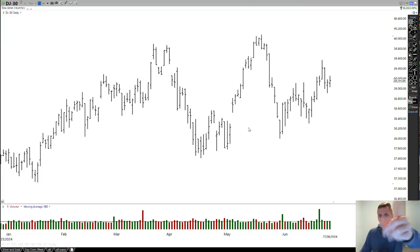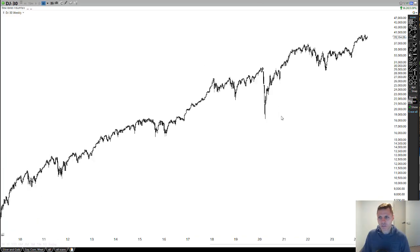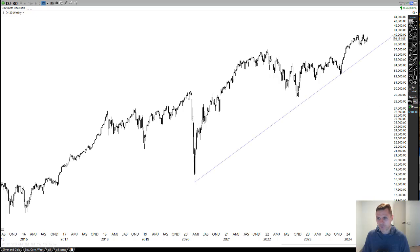Now, let's go have a look at the actual Dow Jones. So the Dow Jones for me, this is a short-term TA, guys, right? Short-term technical analysis. My long-term TA on Dow Jones is still this point through here. And what is this? This is the big picture Dow Jones, okay? So to me, I believe the Dow Jones is on a path of destination to 50,000. I believe that's where it's going.